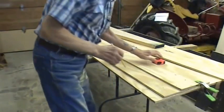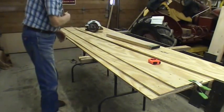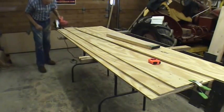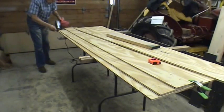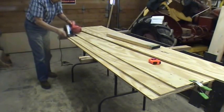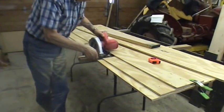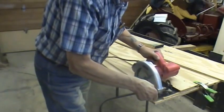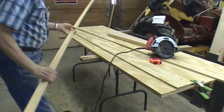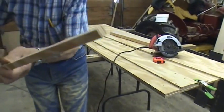So this is not only made for parallel cuts, but you can make angle cuts in any width you want. You can go even kitty corner on there if you want to. And now you see we got 2 inches on that end, and we only got a 1/2 inch here.